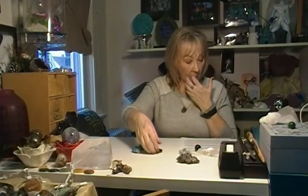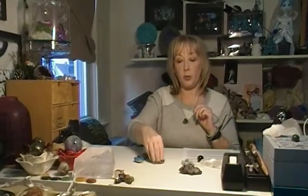Bloodstone is your opportunity to change any thoughts that you have that you can't do something, change it to I can. And bloodstone is going to help you do that. It's a nice, hearty, earthy crystal that is going to help you to believe in yourself, because if you think you can do anything, then you can do anything.